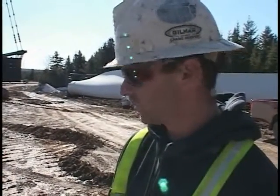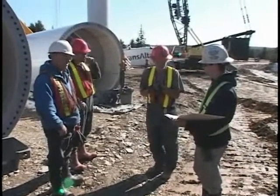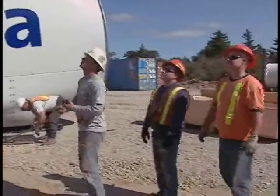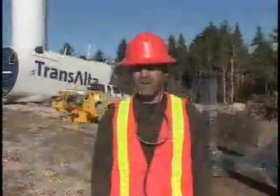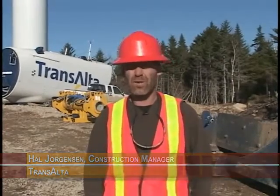Anytime there's a critical lift like this, there's always a safety meeting where they gather all the guys together. So the guys up top, the guys down below, they all know what's going on. There's radio communication between the towers, the guys in the tower, the guys on the ground constantly, as well as obviously the crane operator. There is quite a bit of prep that goes into this. You're seeing the culmination of a couple months' worth of work.